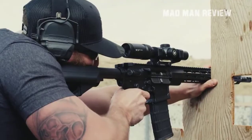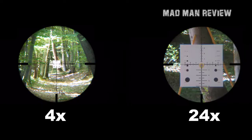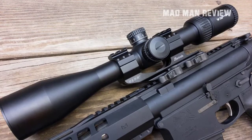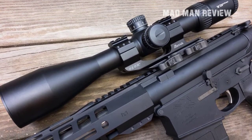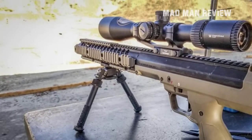You won't have problems with parallax and image clarity regardless of the magnification, power at 4 times or 24 times. The image is still crystal clear. One handy feature here is that should parallax become an issue, there is a side parallax knob for that. With that wide range of magnification, it is suitable for all ranges.